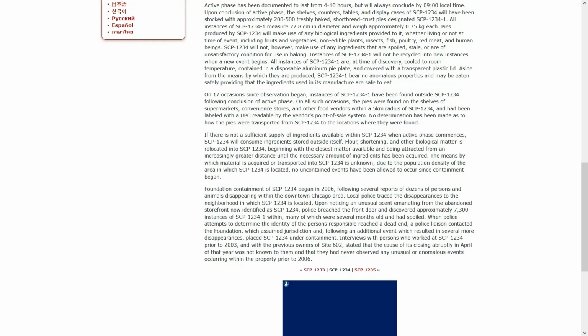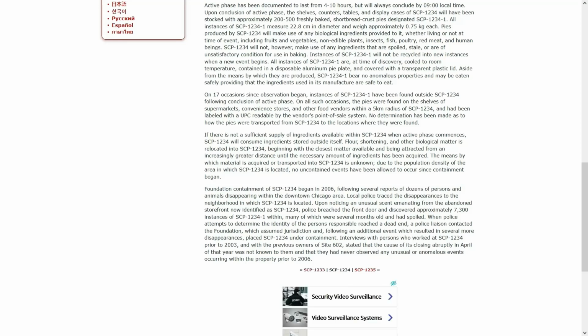On 17 occasions since observation began, instances of 1 have been found outside of 1234 following conclusion of active phase. On all such occasions, the pies were found on the shelves of supermarkets, convenience stores, and other food vendors within a 5-kilometer radius of 1234, and had been labeled with a UPC readable by the vendor's point-of-sale system. No determination has been made as to how the pies were transported from 1234 to the locations where they were found.